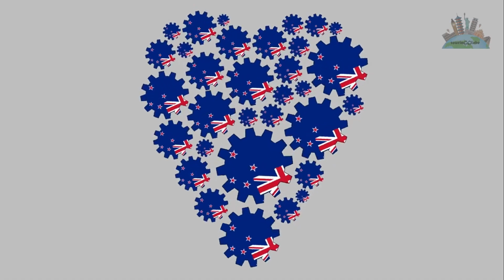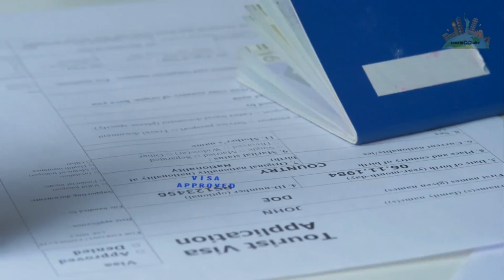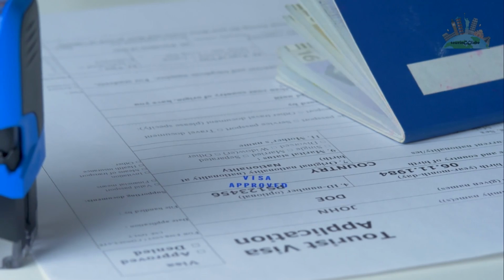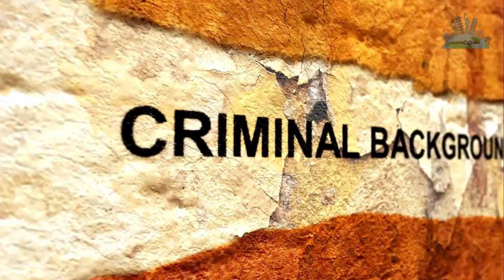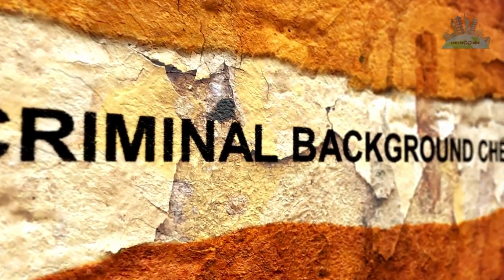Character requirements. You must be of good character to enter New Zealand. This often involves providing a police clearance certificate from your home country, or any country you have lived in for 12 months or more in the past 10 years. Individuals with criminal convictions may be denied a visa unless they apply for a character waiver.